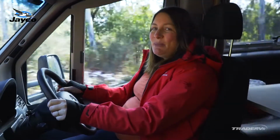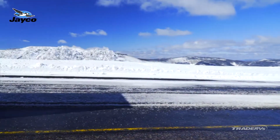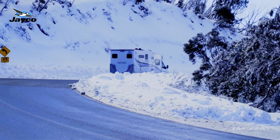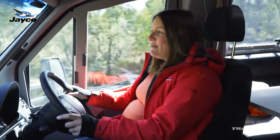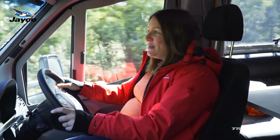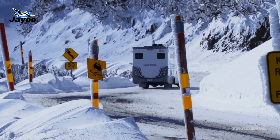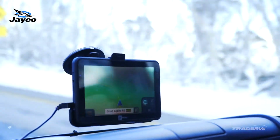The Conquest Play is built on a Mercedes-Benz Sprinter cab chassis. The Benz is probably one of my favourite motorhome base vehicles to drive. It's got a 7-speed automated manual transmission, which is super smooth and really easy to drive. And that's a real benefit up here on this journey around Mount Hotham this weekend. With all the steep hills and ascents and descents around Mount Hotham, you want a really smooth changing transmission.